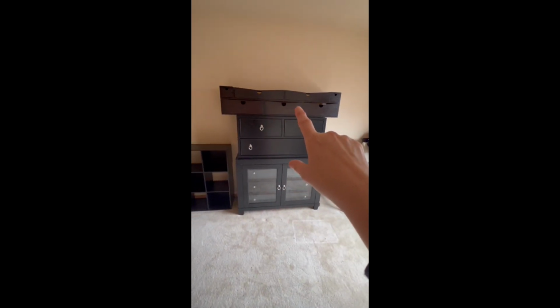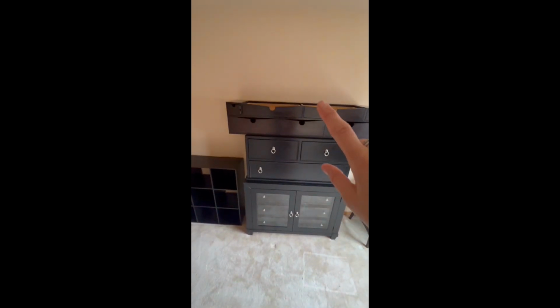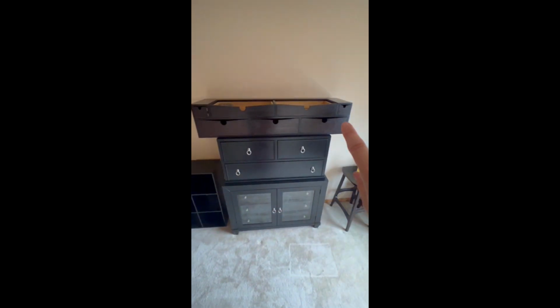So this is the vanity that my husband built, right? This was in my background previously. That is going to go along this wall. So that's what I have got planned. You guys can see that the floor, you see my toes, they need to be redone. My jammies. The floor is white.